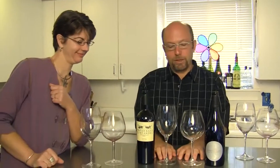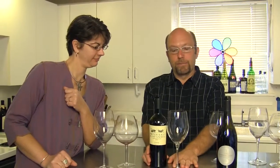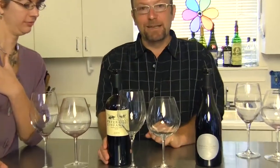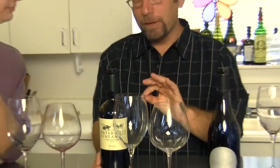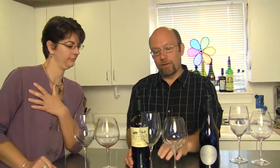In the Bordeaux region in France, where Cabernet Sauvignon, Merlot, and a few other varietals are the components of that blend, they are classically in this shape bottle. That's why wines around the world that are Cabernet or Merlot based, and other varietals including Zinfandel, tend to be in this shape bottle. So now, as an experiment, we're going to try this Zinfandel in this glass and this glass and see if it tastes the same. Then we'll do the same thing with the Pinot Noir and see if the glass shape changes our experience of the wine.